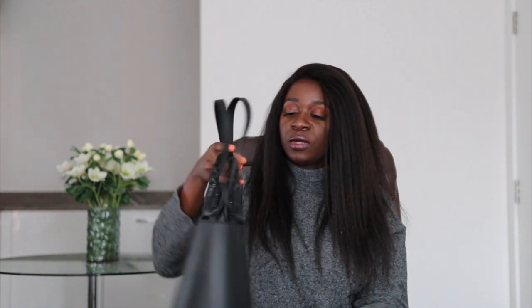So unless you actually know what the Loewe logo looks like, you could see it and just think it's a design of the bag. And as I mentioned, you have the option of displaying the logo, or if you want it to be incognito, you just would turn the bag around and no one knows the type of bag you're actually wearing. Another pro about this bag is the shape.